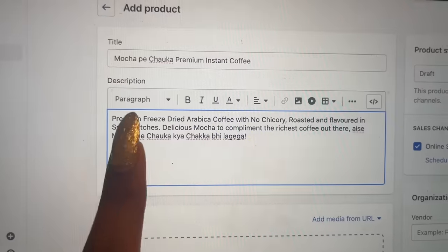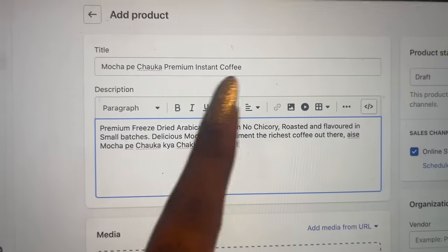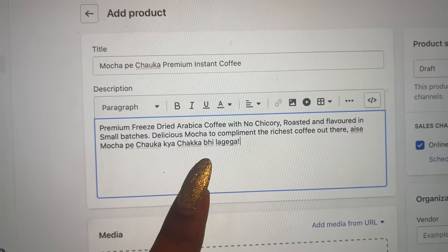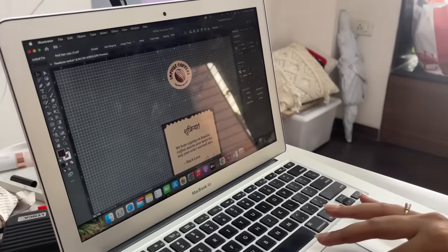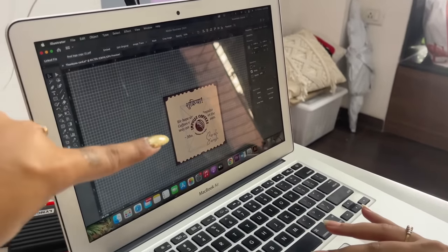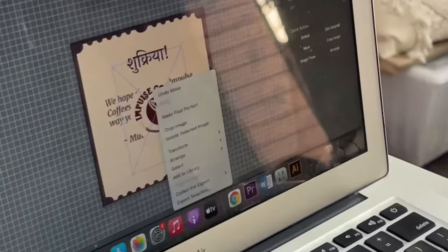Sometimes I love how creative I can get with words. I was thinking of what I can write for Mocha Pe Choka and I really like what I've done over here. Guys, Muskan is making the thank you card that y'all will receive with every single order. And kafi detailing ja rahi hai isme bhi. She's trying to incorporate the logo somewhere. Bata to sahi kya milega.